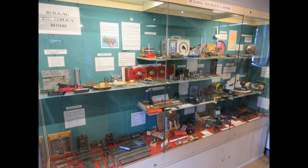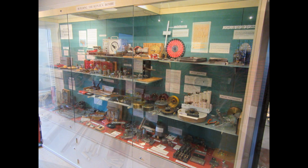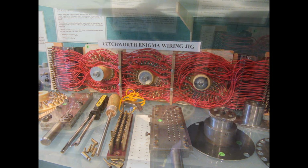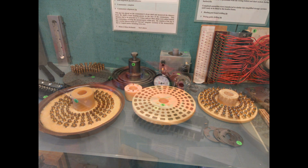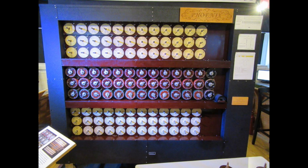This is the bomb gallery devoted to the Enigma code breaking specifically, and it shows lots of different bits of apparatus associated with that. And then we eventually get to the bomb itself and some pieces of it. And here's the reproduction bomb that they have working in here.